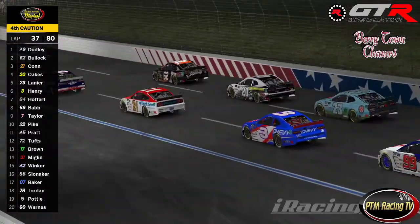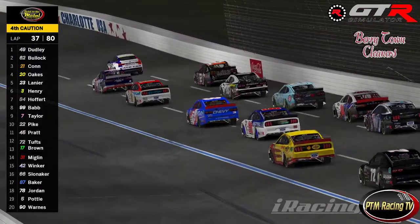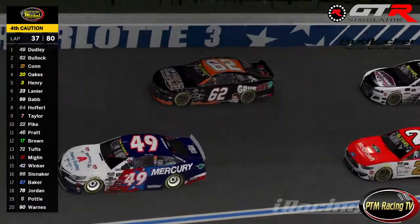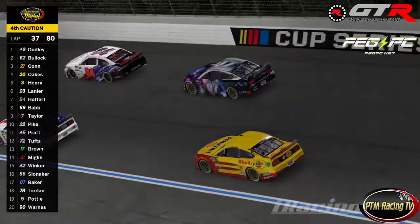The last caution, unfortunately, came out with the 66 of Dustin Soenaker and Dan Miglin getting into it there. Soenaker maybe slightly drove it down a little too much, Miglin drove up a little bit. It's hard to really call from that angle. The official said they'll judge it later on, is what they are telling me right now on my microphone and my headset.